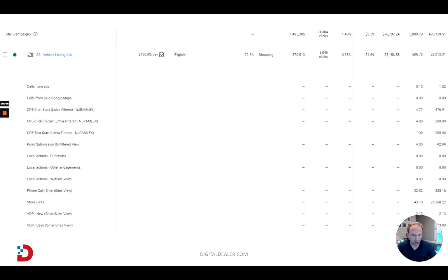They saw the picture, they saw the mileage, they saw the price, and they clicked. So in a lot of cases, more valuable than regular search traffic. Cost per click is only $1.69, which is cheaper than, and this is a NYC Metro where things are expensive, it's cheaper than most search ads. At the same time, we measured 5 chats that started.